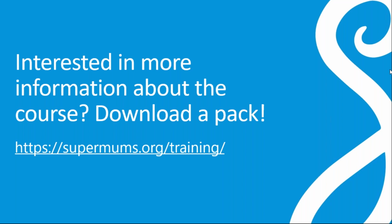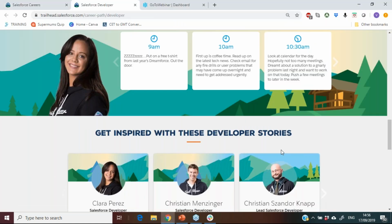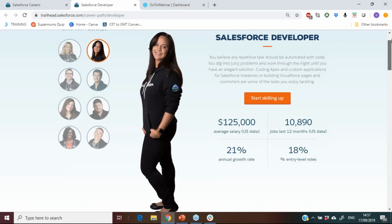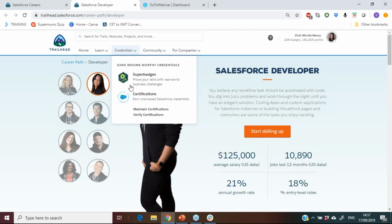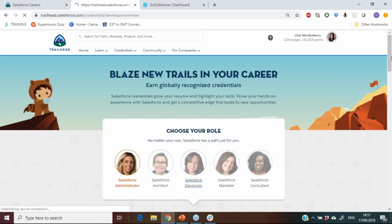Okay, and for undergoing a Salesforce developer certification, is the admin certification a prerequisite? No. From the Salesforce side, it is not a prerequisite. However, if we go onto the Trailhead website here, let me just minimize the webinar to be able to get here. If you go into these credentials, you have the certifications in here, and we can take a look at the developer certification.